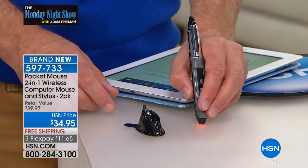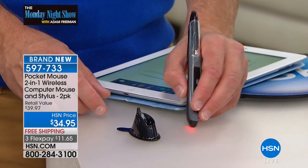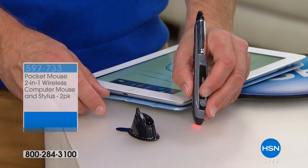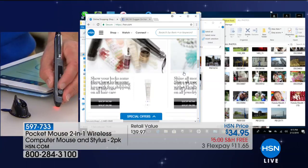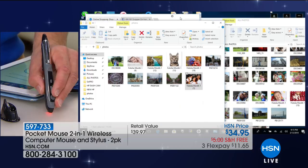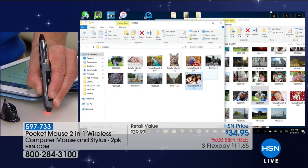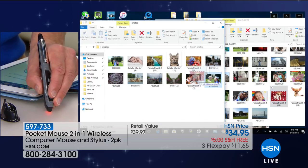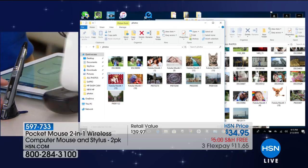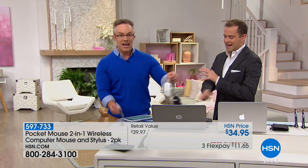Because we love our real estate out there on our desktops and our computers, but we want to be able to navigate easier, going through web pages because we're doing shopping or we're doing banking, just like that. I want to close this out. What we're used to is having to be tethered. We're used to having only that right-click experience. But with this, I now don't have to worry about having this dangled mess, because I can take the pocket mouse with me everywhere I want to go.